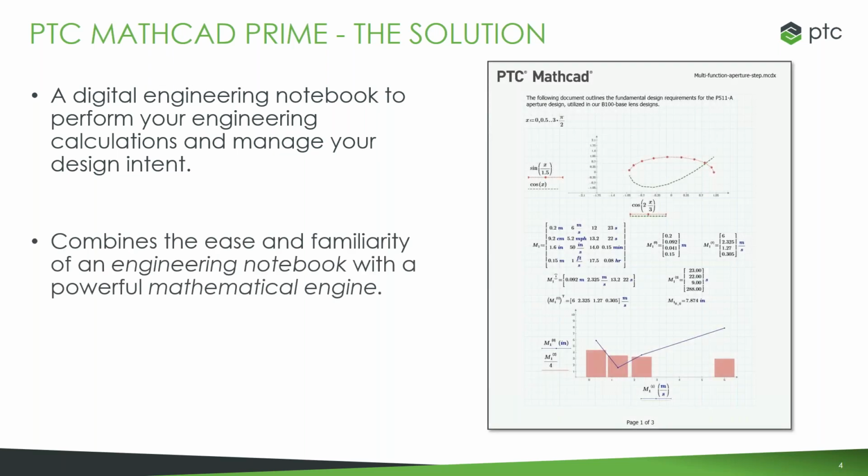That's where you're going to be able to combine drawings that you make to showcase or highlight any parts you'd like to. You're going to be able to import Excel spreadsheets. And not only that, but it has that strong math engine behind it where you can perform calculations and create plots that you're able to change and reuse on the spot.